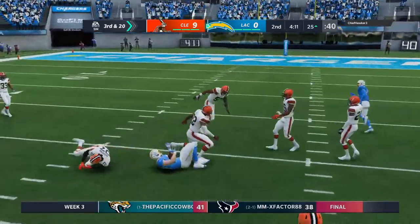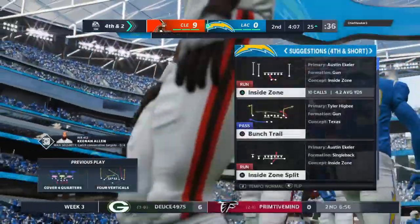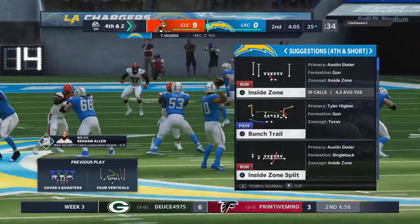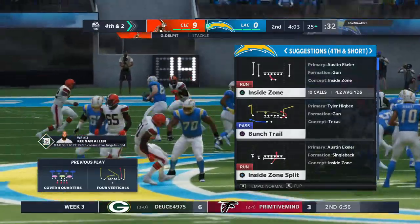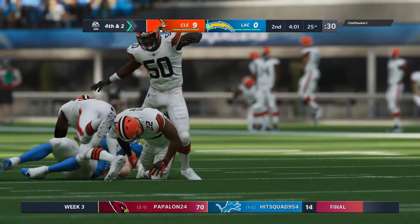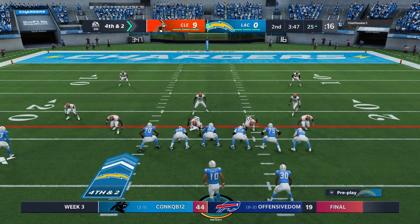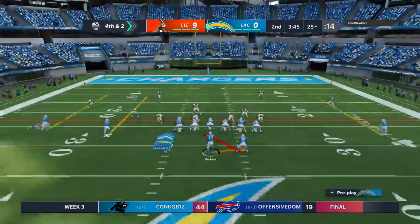Man open. It's Tyler Higbee. And he's able to get it down to the 25-yard line. They'll wind up with 17 on that one, but they're still a bit short here for fourth. It's fourth down. The field goal unit's going to stay put on the sideline. They're going to go on fourth down here.